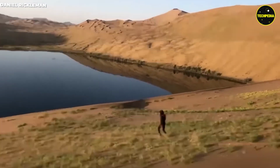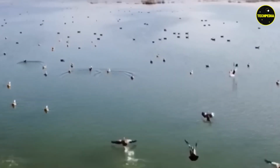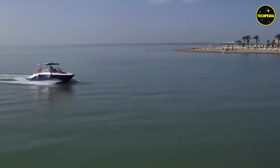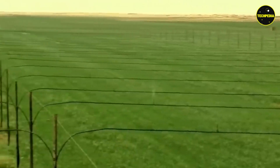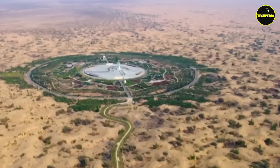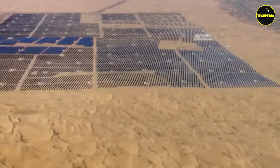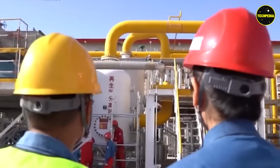The reservoirs help store water for irrigation and other uses, mitigating the effects of desertification and improving the local water supply. In addition to benefiting agriculture, these projects can also support industrial development, tourism, and other economic activities in the region. China is attempting to make the largest desert reservoir.